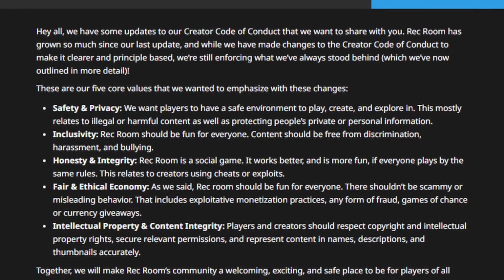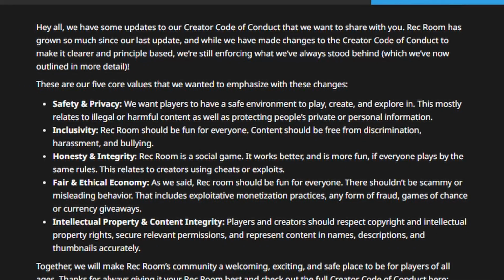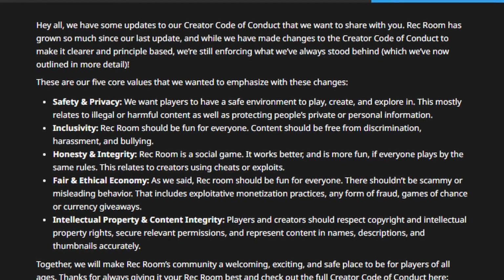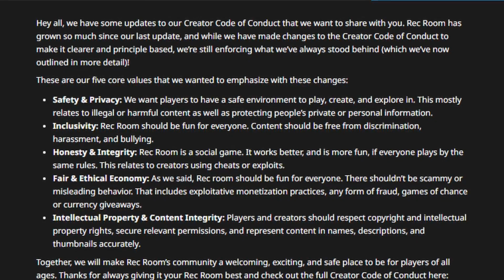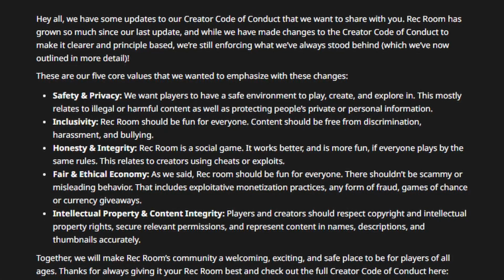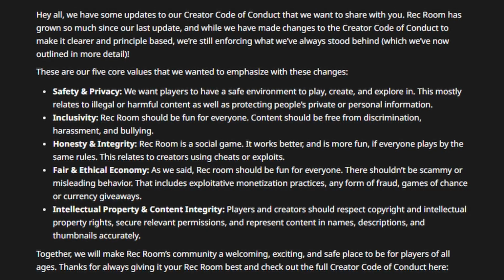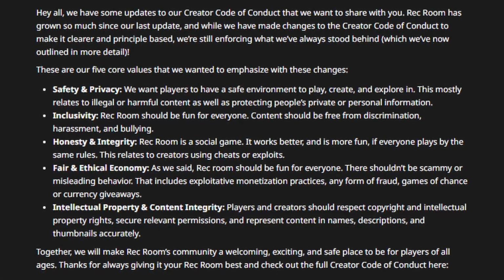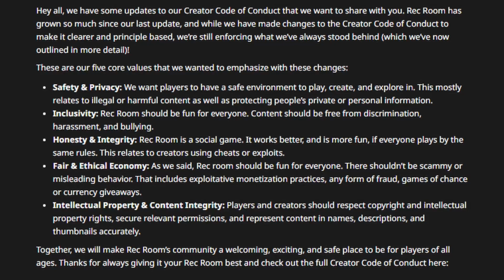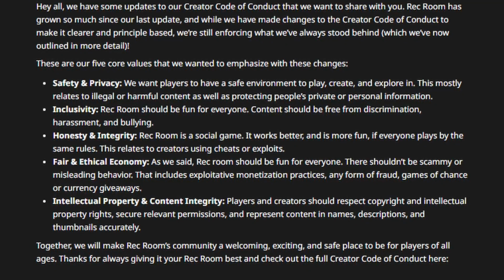Starting us off with safety and privacy, we want players to have a safe environment to play, create, and explore in. This mostly relates to illegal and harmful content, as well as protecting everyone's private and personal information. Inclusivity. Rec Room should be fun for everyone. Content should be free from discrimination, harassment, and bullying. Honesty and integrity. Rec Room is a social game. It works better and is more fun if everyone plays by the same rules. This relates to creators using cheats or exploits.